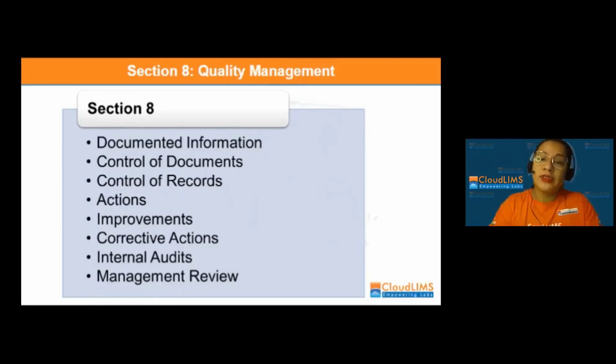And speaking about actions, the corrective actions. What should be done if there is a non-conformity? Is an action required, and how to decide? Well, you have to put all this in a procedure in Section 8.